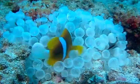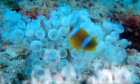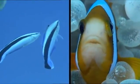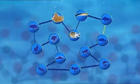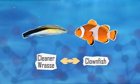What? Why is one fish bigger than the other? Well, the bigger one is the girl, and the small one is the boy. So the clownfish is yet another mucus addict. Well, at least they're not eating it. But their love of snot does link them to the cleaner wrasse, as both use it for their own benefit.